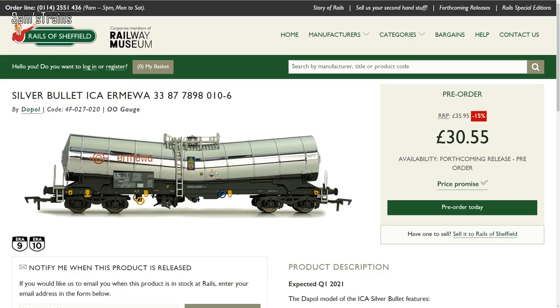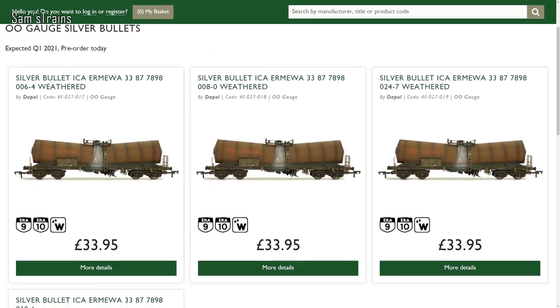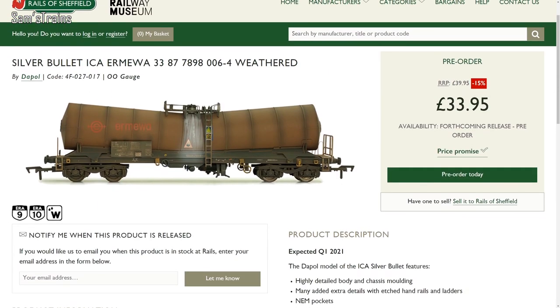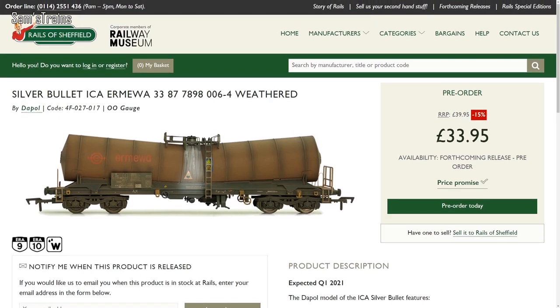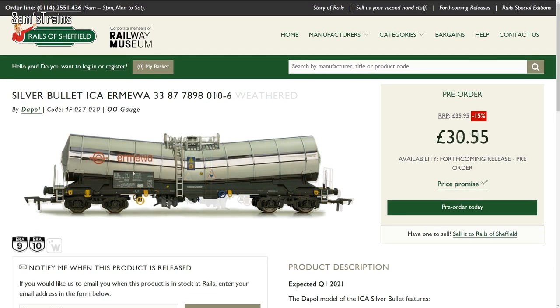In 00 gauge, they've announced a new batch of their impressive silver bullet wagons. And look at this one in the chrome. That is an effect I don't think I've ever seen before on any of my models that I own. Absolutely phenomenal looking, that. And there's also this version as well, which looks equally impressive, but I guess for different reasons. It's all rusty and weathered, as you can see. I don't know which looks better. I mean, the weathered is very impressive because of the weathering, but that chrome is just fantastic as well. So, let me know down in the comments, which one would you go for? And maybe I will go for one.